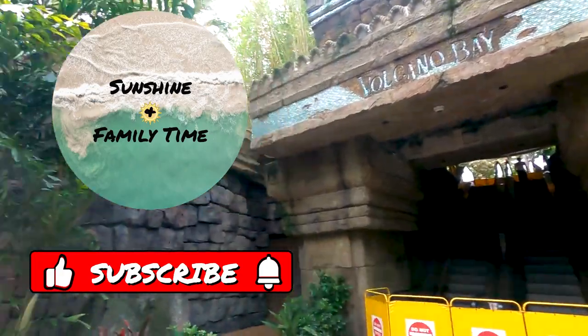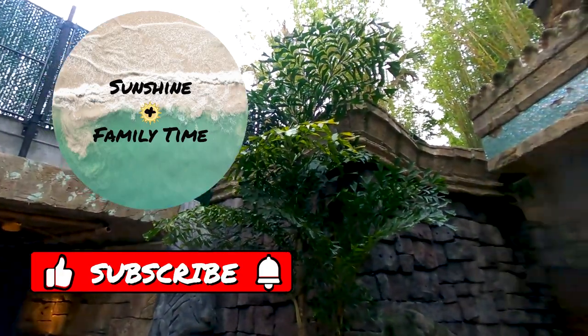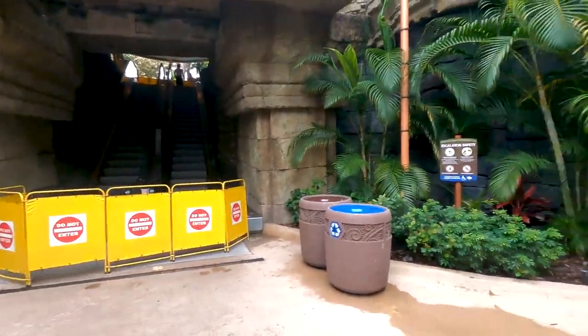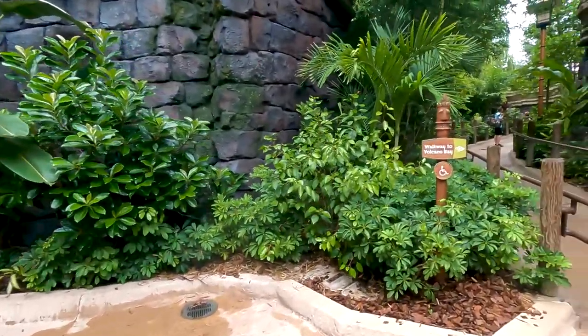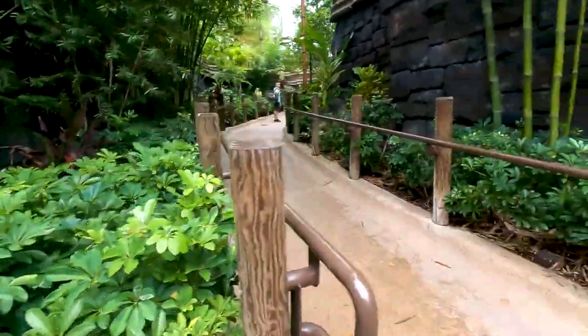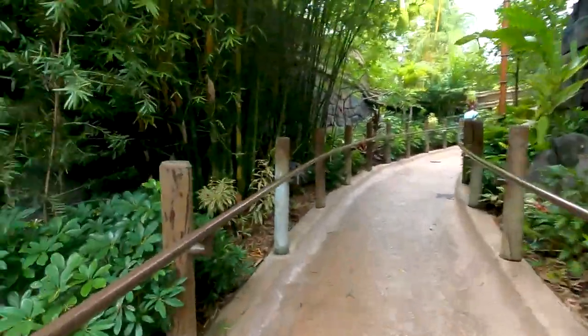We're at Volcano Bay. Just walk through the tunnel. Escalators are not operational right now, so we're gonna take the walkway. All right.